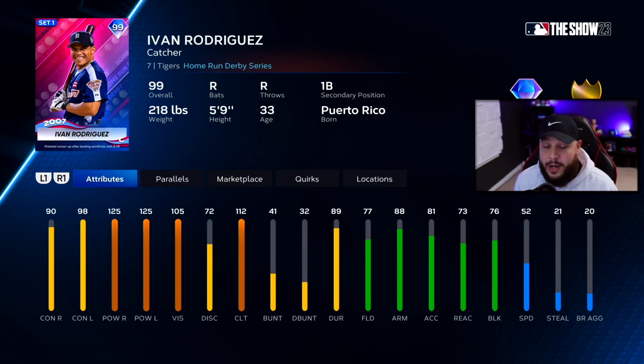Coming in at number 3, I'm going with Ivan Rodriguez, the new flashback home run derby Ivan Rodriguez, max out power. We've never had a Pudge Rodriguez that has that kind of power. It's usually the other way around. Max contact with mid-90s power. This time, it's the other way around. Plus, he does have 112 clutch, which is elite. Obviously, with runners in scoring position, it's going to be 112 contact with 125 power, no matter who you're facing.